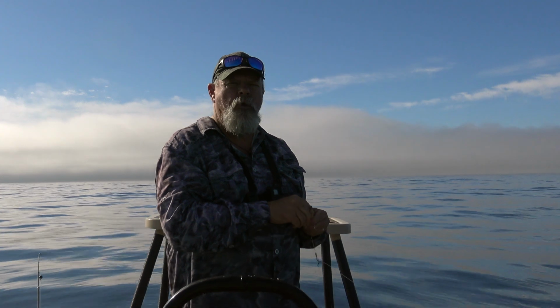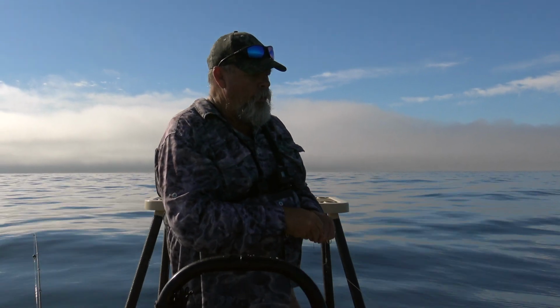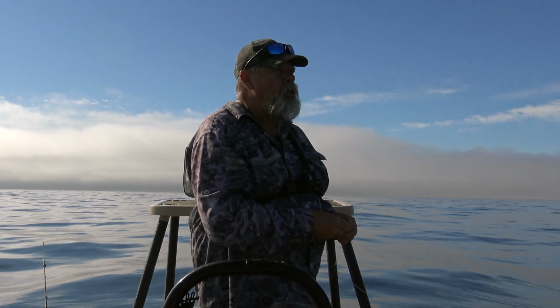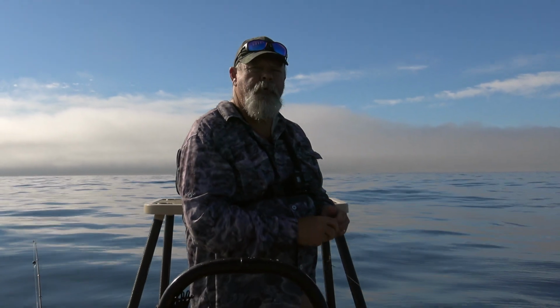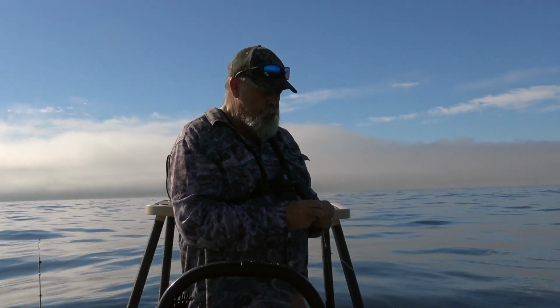Really important to just throw all your scraps in the water too. All my prawn heads and shells are going in the water. They add to the burley trail. I'm not too sure if the current's running too hard for it to do me much good today. It might be taking it a fair way back, but I'll let you know a little secret too.